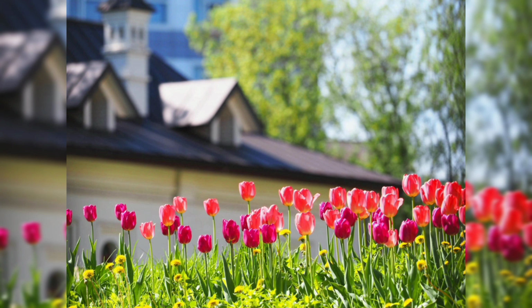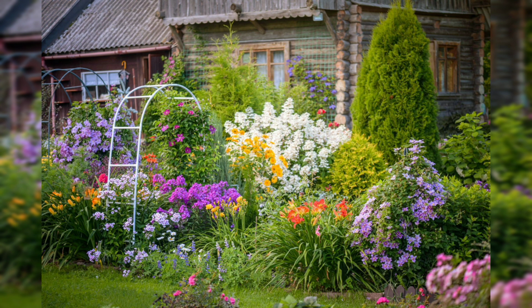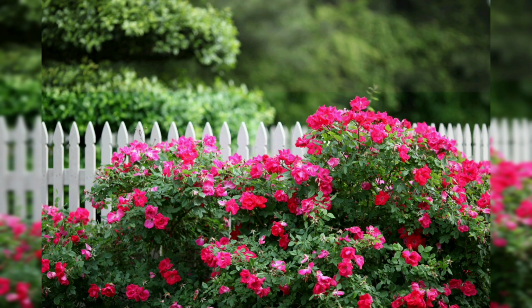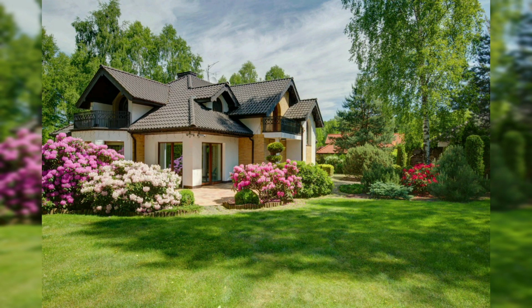Garden design and layout. Once you have chosen your flowers, it's time to design your garden layout. Consider factors such as height, color and spacing of your flowers, as well as other elements such as pathways, borders or focal points. Experiment with different arrangements and combinations to create a garden that is both visually appealing and functional.